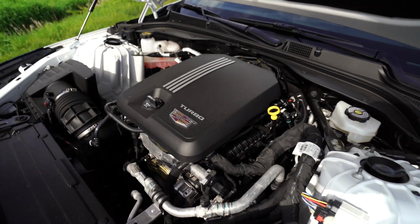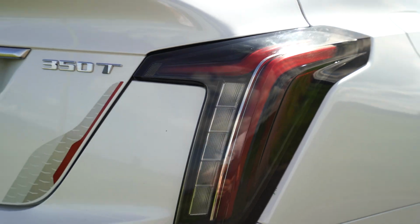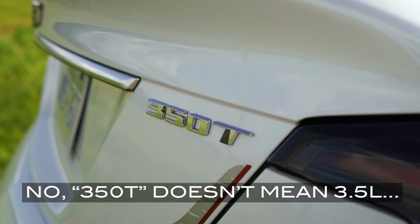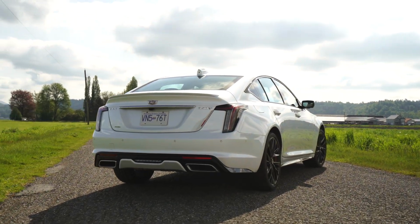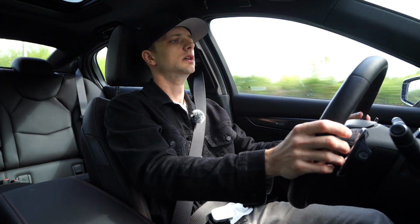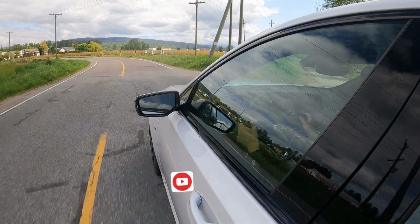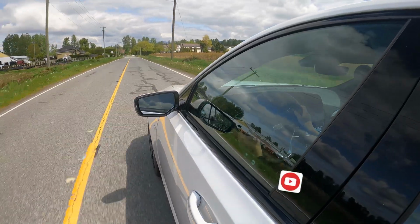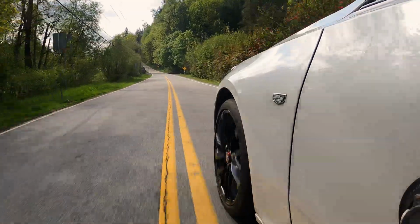And then under the hood is the same 2-liter turbocharged inline 4 as it was before, 237 horsepower, 258 pound-feet of torque here. Now the sport model, interestingly enough, is not able to be spec'd with the 3-liter twin-turbo V6, which is a detuned version of what you would find in the CT5-V. And the great thing is the CT5 can be spec'd both rear-wheel drive and all-wheel drive. You can't say that about a ton of the competition up here in Canada.